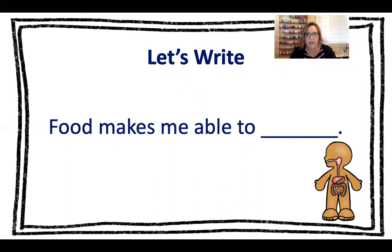Some of the things that I thought food made me able to do, I said food makes me able to have energy. Food makes me able to focus on my learning. Those are a couple of ideas that I had while you were working on yours. I wish I could hear your ideas, but I will see some of them later, hopefully in our exit ticket.